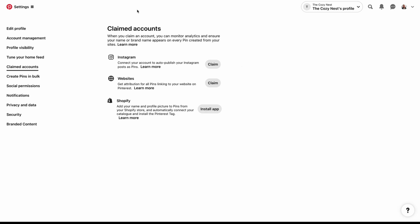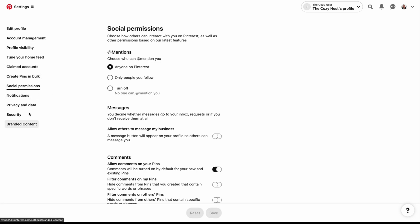Now, once your website is claimed, you're going to be on your way to understanding exactly what your profile is doing on a day-to-day basis with your analytics. Now, next, there are a few more options on the side here and a few other notices that you can go through in your own time.